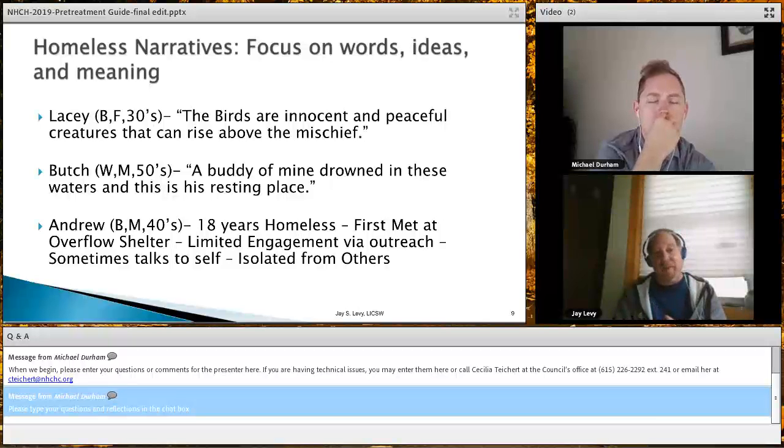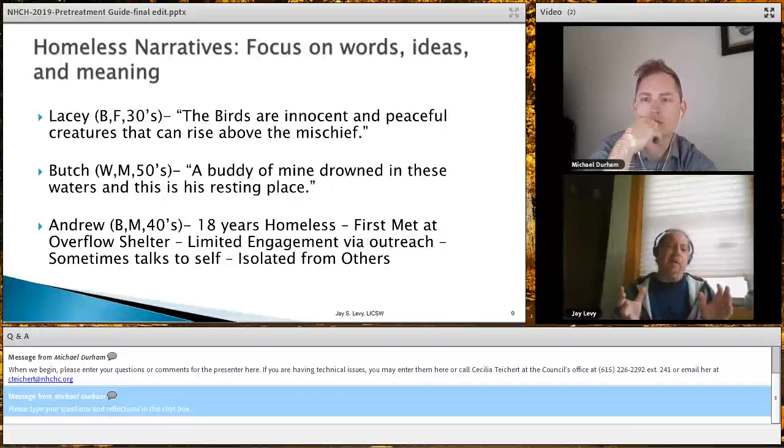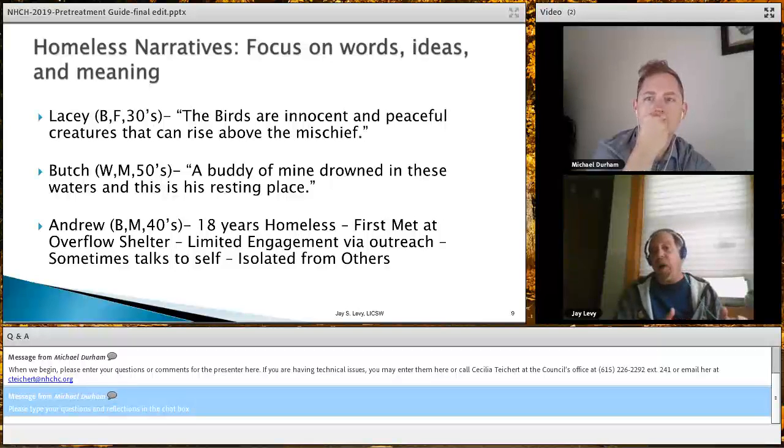Now to go a little deeper on this idea of common language construction, let me introduce you to Butch, a white male in his 50s. This guy was living out in the woods by the Westfield River. I met him originally at a meal program, and he walked in and he smelled like a fire. And also there was the stale stench of alcohol on his breath. He would sit down and people around the table would move away from him due to the mixture of all these smells. So I sat next to him, broke bread with him, and began talking.